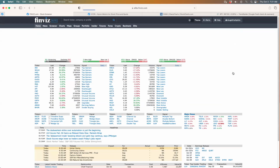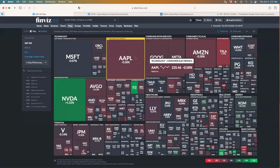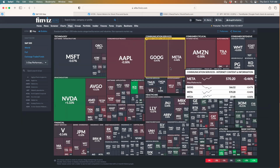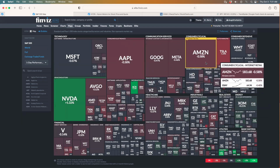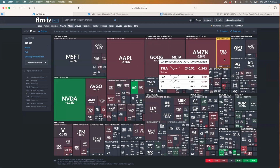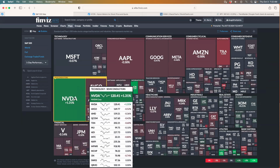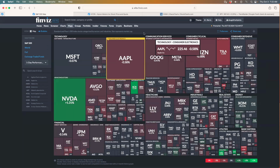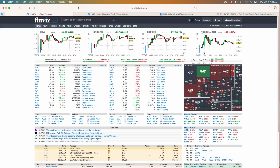So that is Tesla. And again, Microsoft's down 0.07%, Apple's down 0.58%, Google's down 0.47%, Meta's down 0.46%, Amazon's down 0.58%, Tesla's down not even a point, 1.21%, over a percent, and Nvidia is the only one up at 1.31% and wants to roll up and keep moving. So there you go. That's our Mag 7.